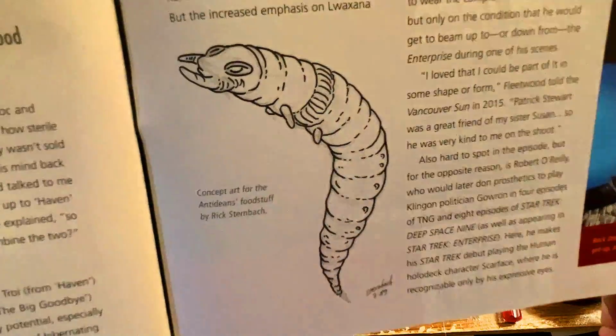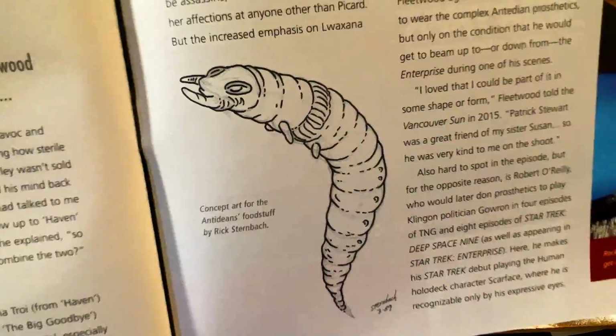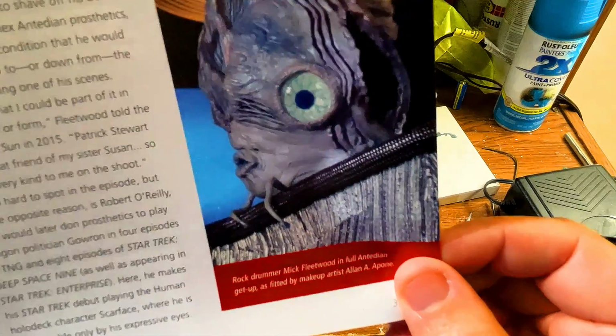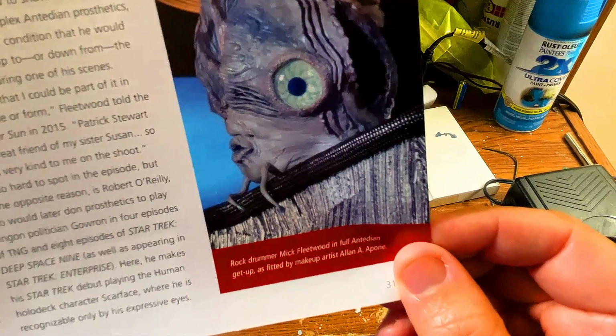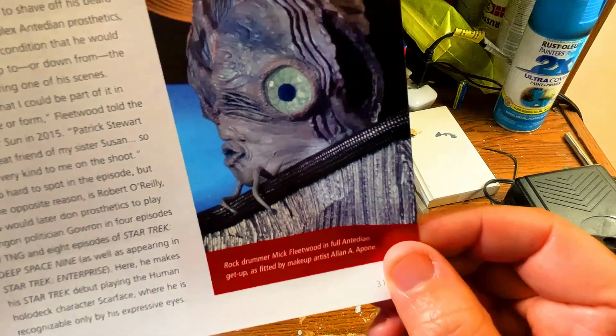More concept art. Food stuff. And they're pretty cool looking. They look like fish. Creature from the Black Lagoon with big fish eyes. Rock drummer Mick Fleetwood in full Antidean getup is fitted by makeup artist Alan Apone. That's pretty cool.